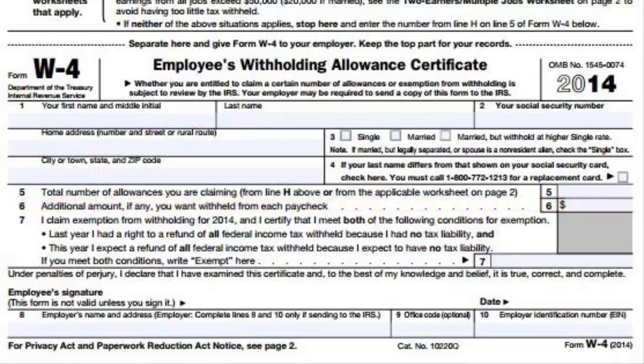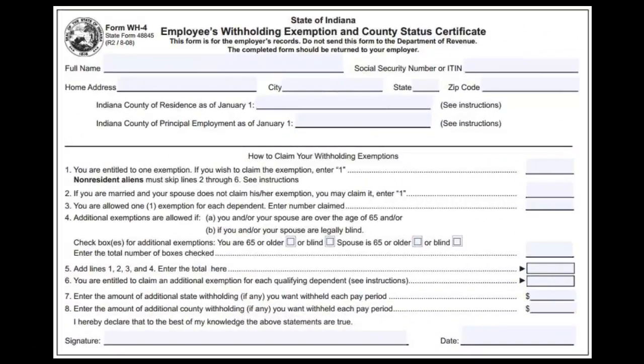In Box 7, you may claim exempt if you are absolutely sure you will be refunded all taxes paid for the year, including all taxes that have been withheld from your payroll checks during the entire calendar year. Finally, you must sign your name as it appears in the form and date it with the date you completed the form. The WH-4 state withholding form can be found on the same page as the federal form on our website. You will need to scroll down the screen to see it.